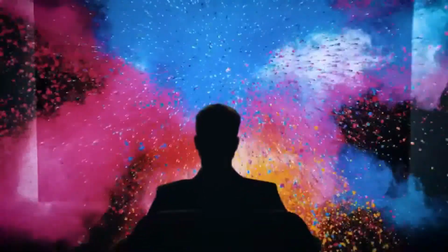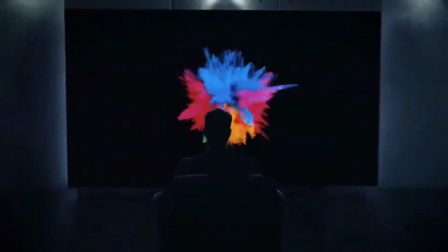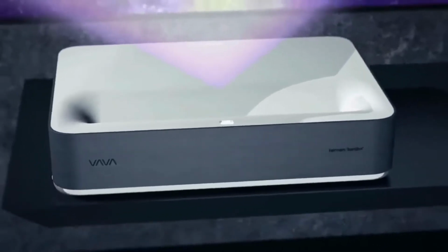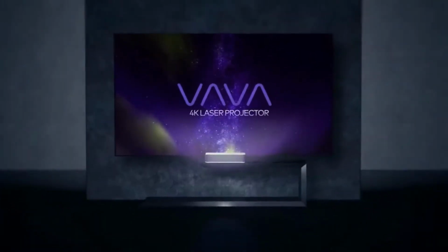The Volva projector will change the understanding of what's possible in the movie screening world. We've done all the research and design, and we have a working prototype. Help us get it to the mass production and make the Volva projector available to everyone. Thank you. The Volva Ultra Short Throw Laser Projector. It's time to bring the theater home.